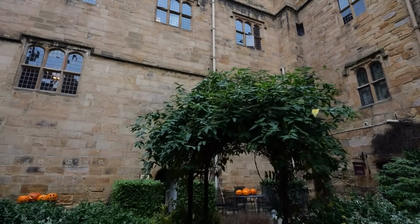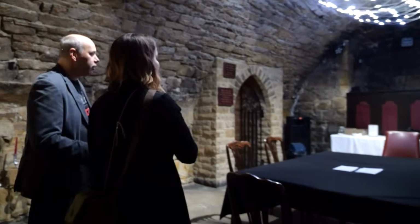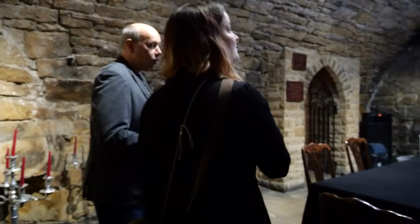Jason Carl, whom we know from other events and who is known best for his vampire live streams for White Wolf, while also being an accomplished game designer, shows us around. Okay, so we're entering Undermountain, also known in the vernacular as the guard room, because during the castle's history, this is where some of the castle guards would sleep or wait.